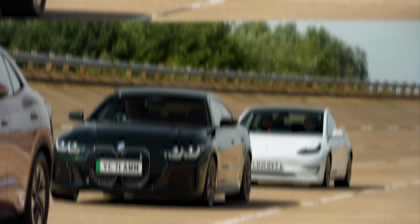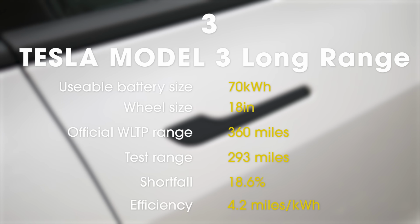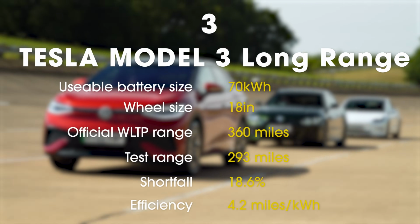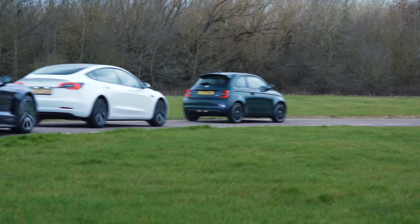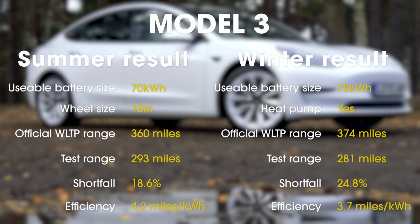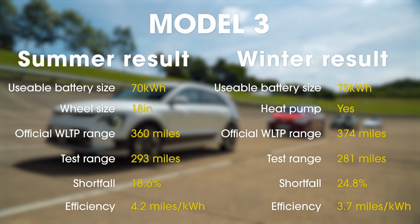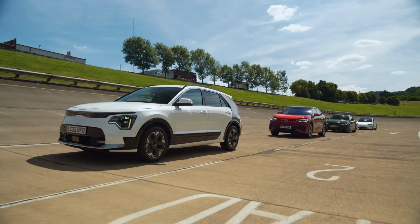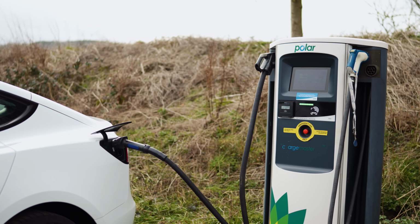This result does need some explaining though. The car supplied to us by Tesla was an early 2021 model with a 70 kWh battery, whereas if you buy one now, you'll get a larger 75 kWh battery that was introduced early this year. The latest version was actually part of our winter range test back in February, and even in temperatures ranging from 3 to 7 degrees C, it managed 281 miles, based on the outstanding 4.2 miles per kilowatt hour efficiency that the older Model 3 managed this time around. A range of around 320 miles would have been likely had we been testing the latest model.